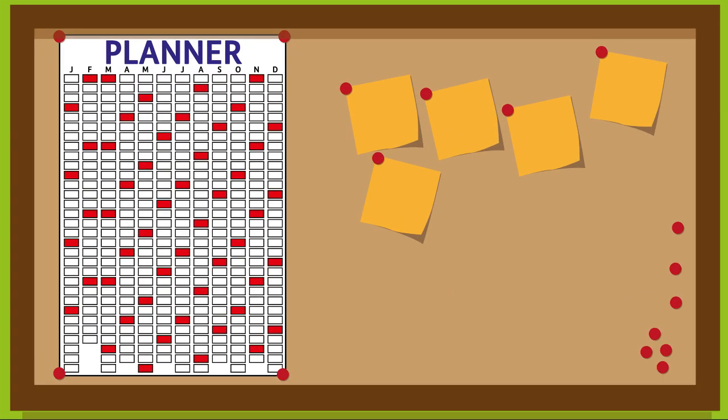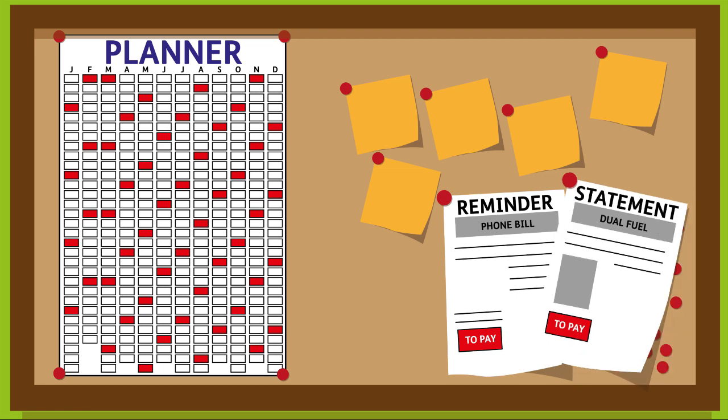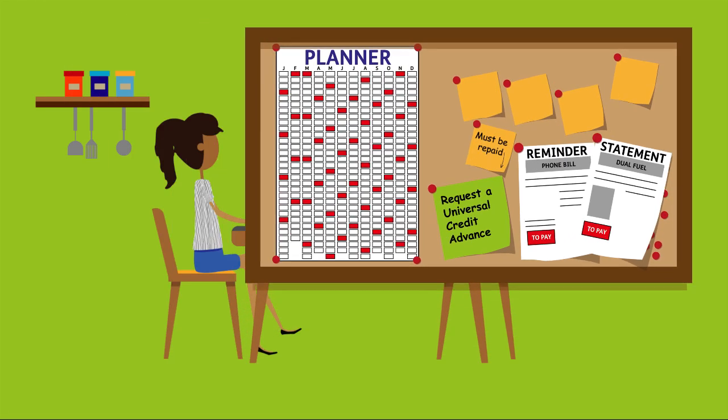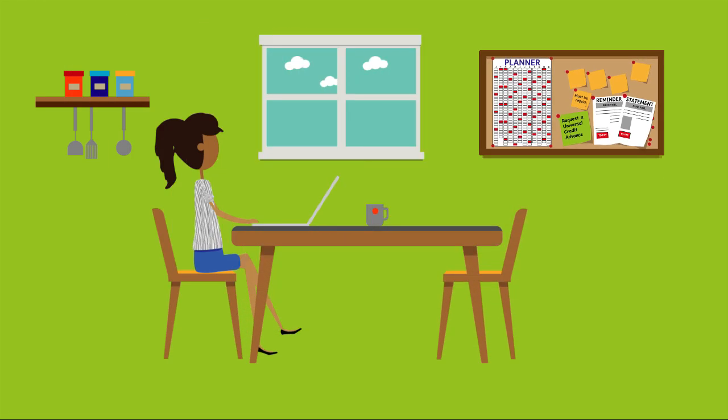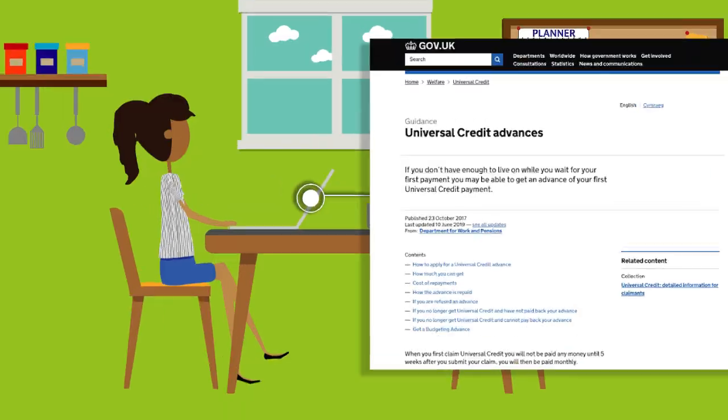It will take 5 weeks from the date the claim was made for the tenant to receive their first payment. If your tenant thinks they'll struggle to pay their bills, including their rent, you can advise them to request a universal credit advance. Make sure the tenant knows that the advance has to be paid back from subsequent universal credit payments. If your tenant would like more information about advances, they can visit gov.uk and search Universal Credit Advances.